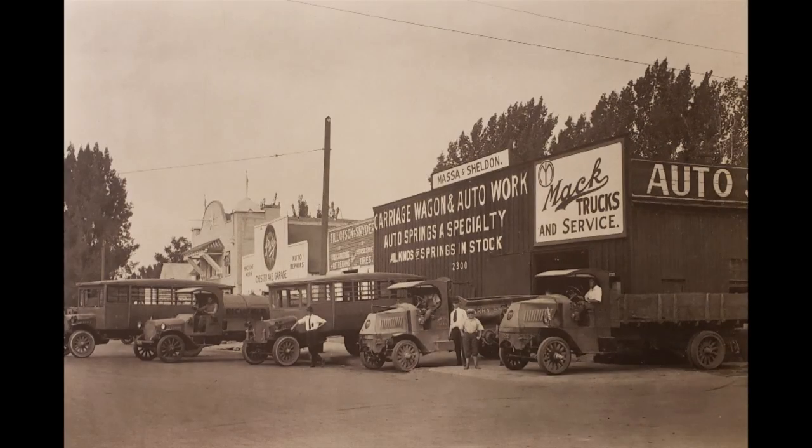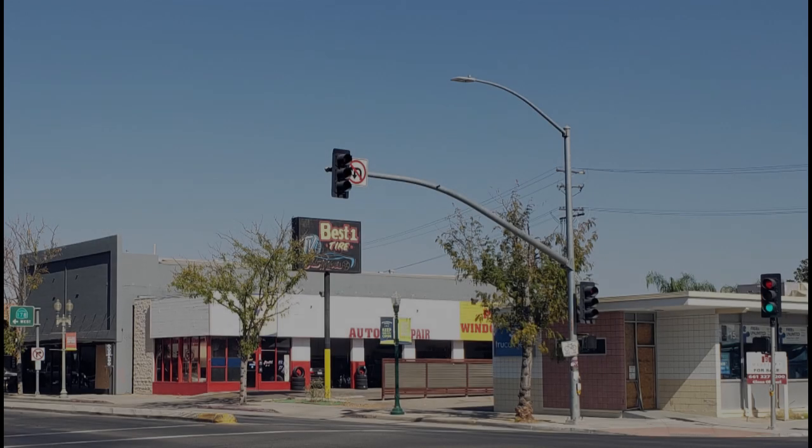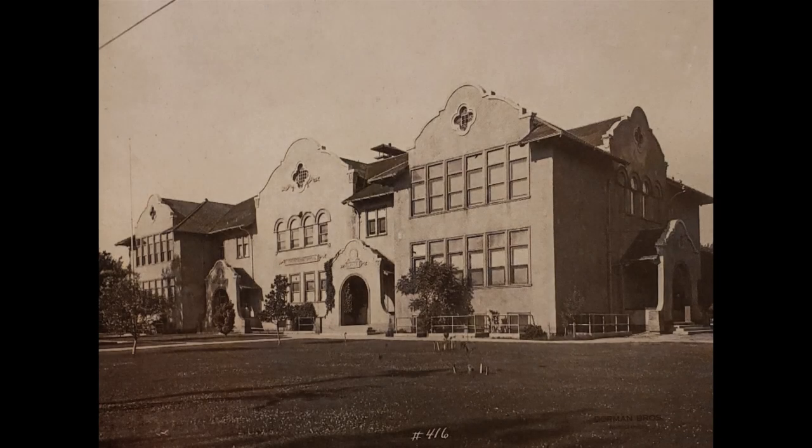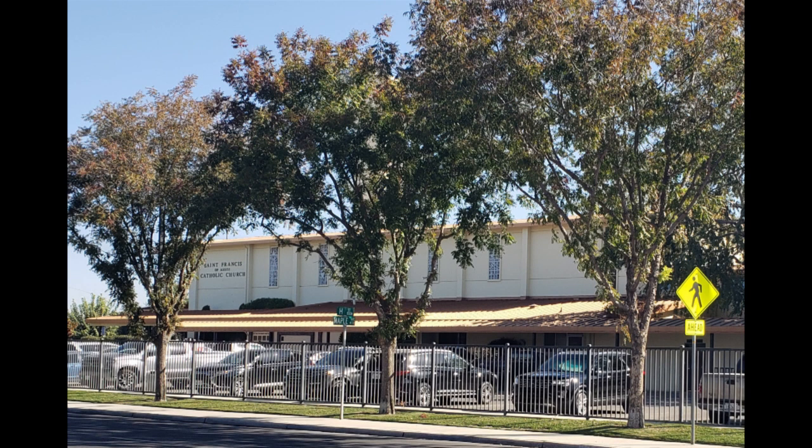All right, here we have the Massa and Sheldon Carriage Works between 23rd and 24th on the east side of Chester, and this is what that looks like today. This is the Lowell School at 10th and H Streets. This school was damaged in the 1933 Long Beach earthquake and had to be rebuilt, and today it is the St. Francis Church.